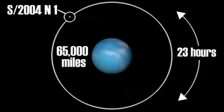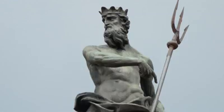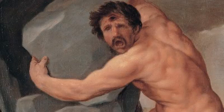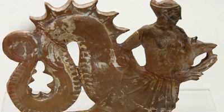And finally, Showalter had to look beyond the planet's rings to pick out the tiny moon. It orbits Neptune once every 23 hours from a distance of over 65,000 miles. Now he has to come up with a name, ideally something related to Neptune, the Roman god of the sea, or his Greek counterpart Poseidon. At the moment, he favors one of Poseidon's monstrous offspring, either the Cyclops Polyphemus or Lamia, a goddess who was turned into a child-eating monster.